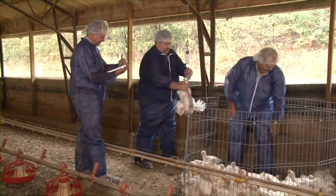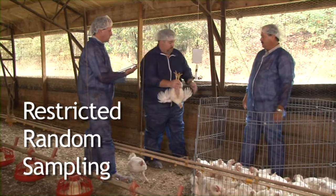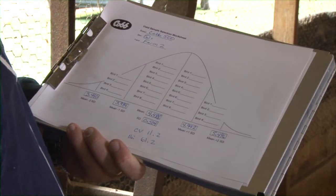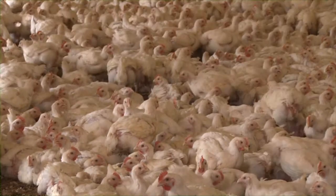The process Cobb recommends to ensure the selection of an accurate sample is called restricted random sampling. It is called restricted because you restrict the sample to mirror the actual distribution curve of the birds in each house. By using this method, the sample birds become an actual representation of the entire population of broilers.